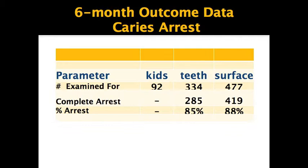Is that by subjective assessment? Yes. There is no other assessment for it. It's that the lesion stayed black, isn't soft, and isn't growing.